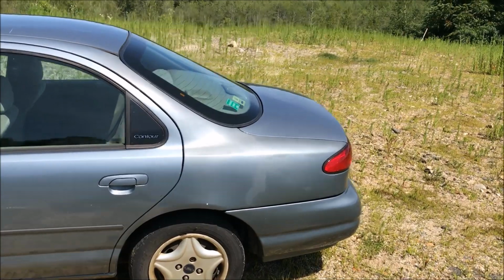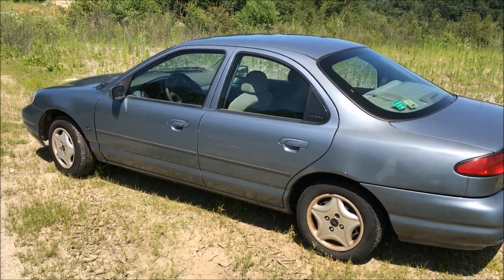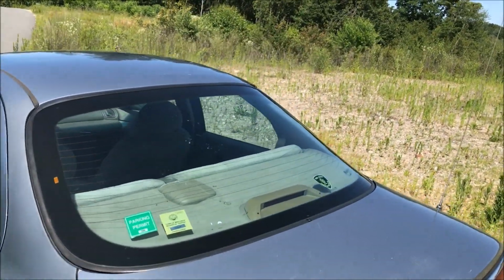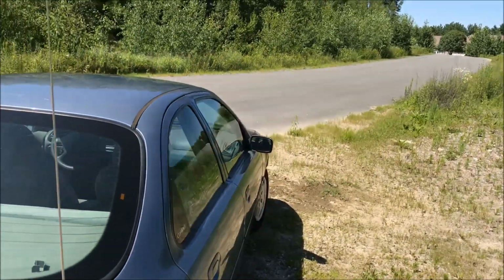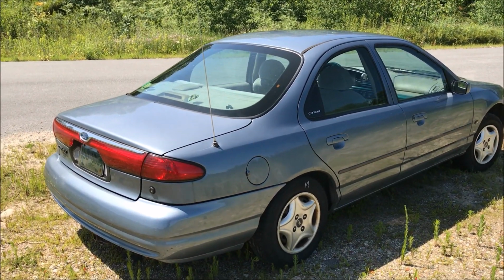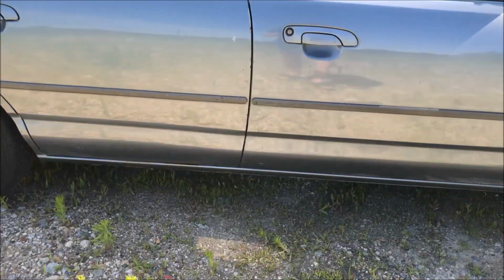And I know these Contours are getting rare, especially with this low of mileage, with a manual transmission and very little rust up this way. I thought this car had too much potential to let the junkyard buy it. They were the only other bidder as usual at $200, so I bid $25 more and I won the car. I don't think I would have paid much more for this car, considering the condition that it was in when I got it. I'll pretty much buy anything at the auction for $225 if it's not too rusty, and that was the case with this car.